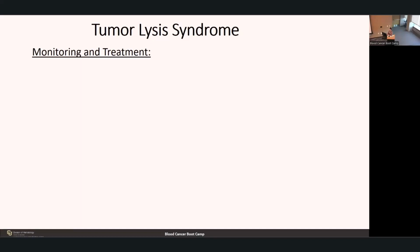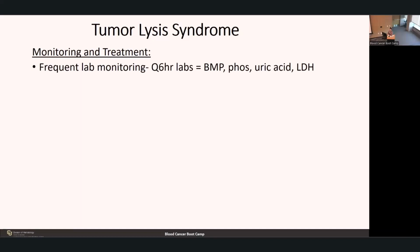So how do we monitor and treat for this? So we want to watch their labs closely every 6 hours and get BMP, phos, uric acid, and LDH. And we want to treat them with very aggressive IV fluids as much as they can handle. A lot of resources recommend at least 200 an hour. This is not always possible, but that's what's recommended. And you want to make sure it's normal saline, not LR, due to the electrolytes in LR.